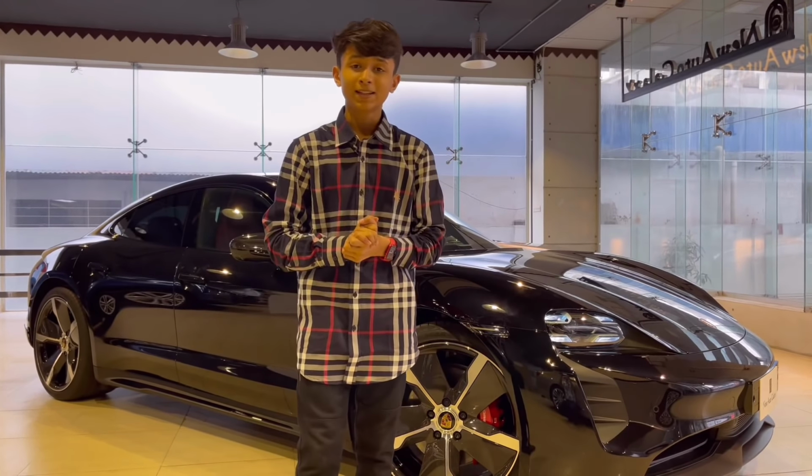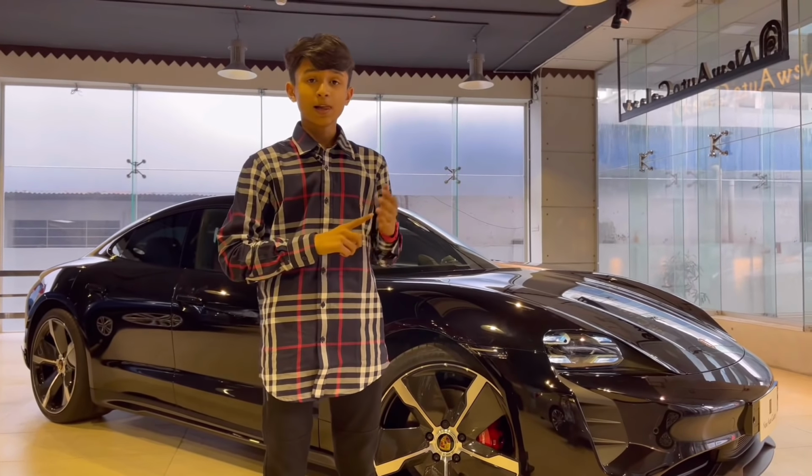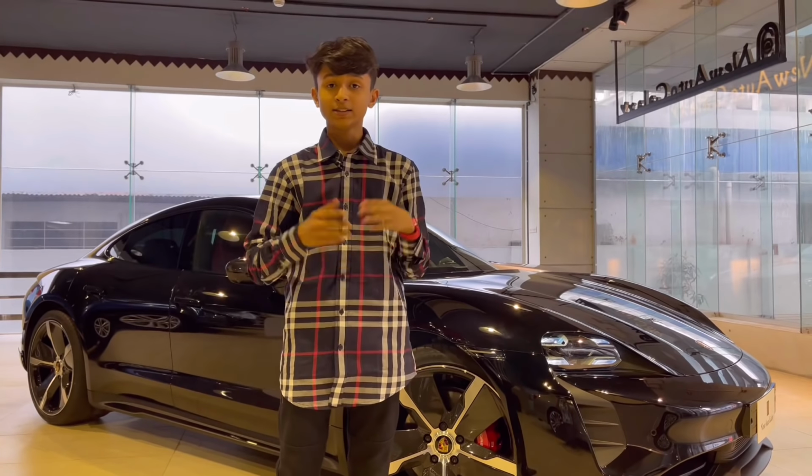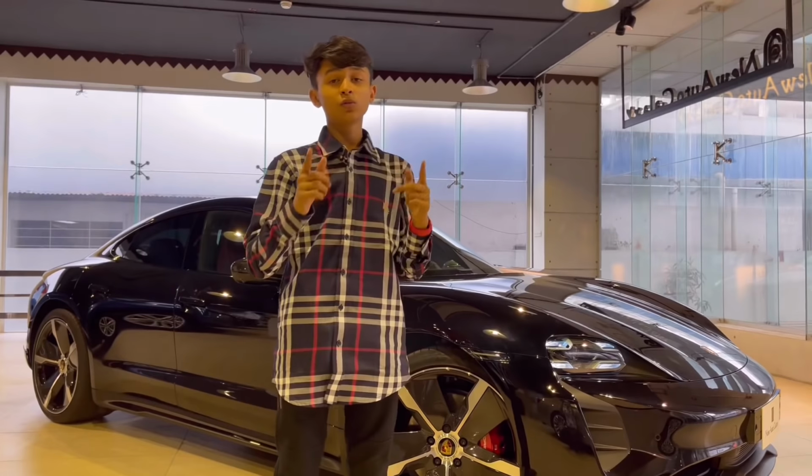So what do I think? The competitors for this beauty are the Tesla Model S and the Porsche Taycan. These two are direct competitors for each other. I did the review of the Taycan, but I didn't do one for the Tesla Model S.